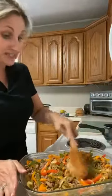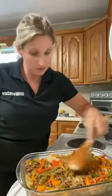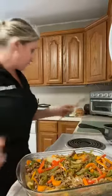All right. So, I seasoned my ground beef again with taco seasoning and some steak seasoning. I use Flavor Gods. You don't have to. You can use your own steak seasoning, own taco seasoning, or fajita seasoning. Look how pretty it is.